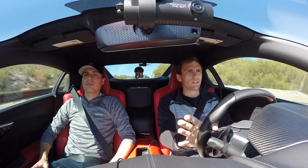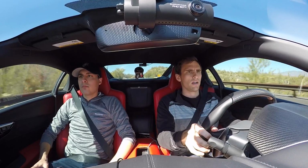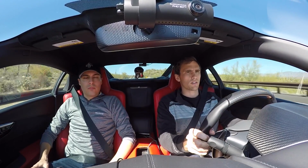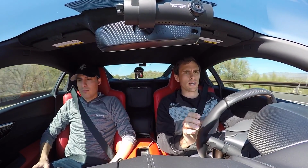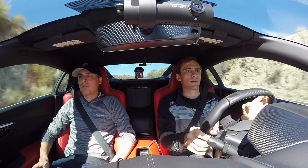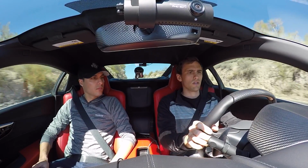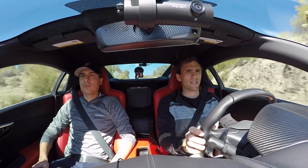One of the things I haven't touched much on is the steering response and the handling of this car. So right now I'm just going around a turn, but the on-center steering has feel to it. Some cars are numb when you're on center. You're kind of like, I don't know where I'm at, but for electronic as this is, it feels very natural. It has a perfect weight to it, I think.